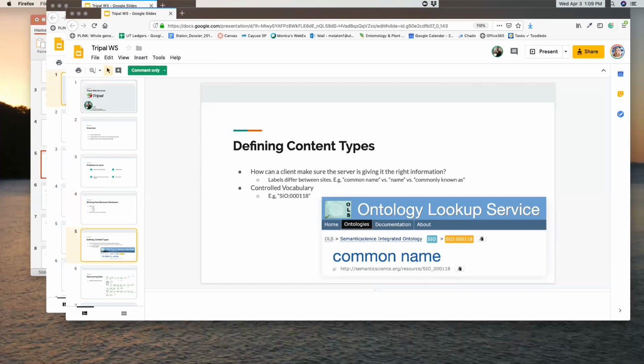Next, it needed to define content types. Most applications will need to know that this is, for example, a sequence or a common name. Sometimes labels differ. In our website, we could call it common name. Someone else would be calling it commonly known as, so on and so forth. However, there is one way, a machine understandable way, to share what this information is. And Tripal decided to use controlled vocabulary for that. For this particular example, this SIO ontology defines what common name is. So what the machine reads is SIO, whatever that accession number is, and understands that this is exactly what I want. I don't need to know what humans call it.